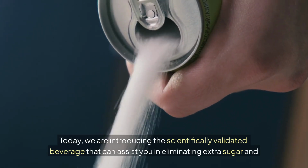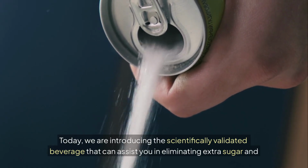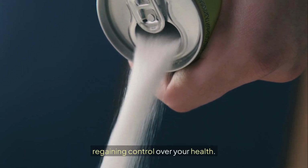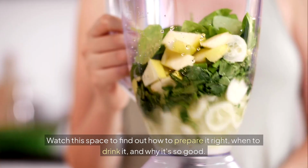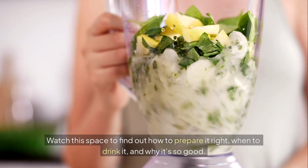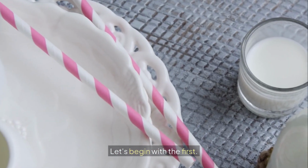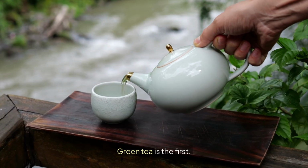Today, we are introducing the scientifically validated beverage that can assist you in eliminating extra sugar and regaining control over your health. Watch this space to find out how to prepare it right, when to drink it, and why it's so good. Let's begin with the first. Green tea is the first.